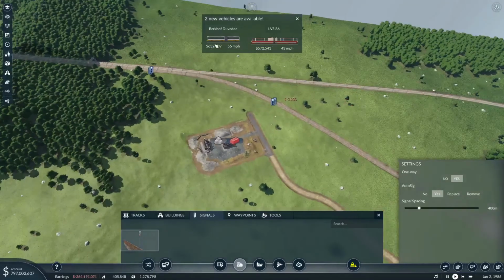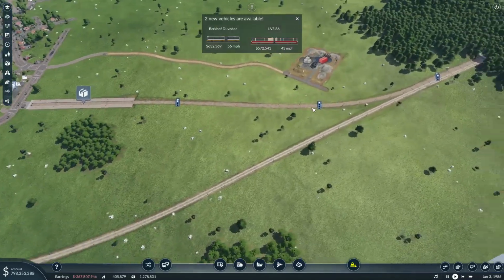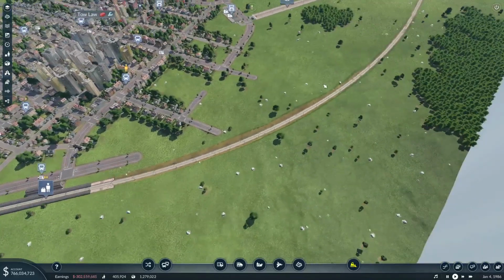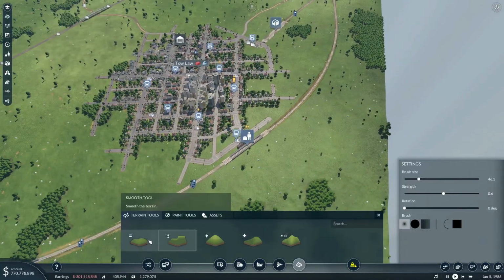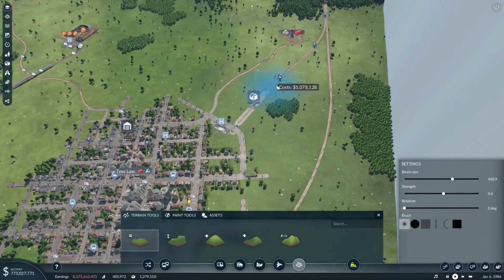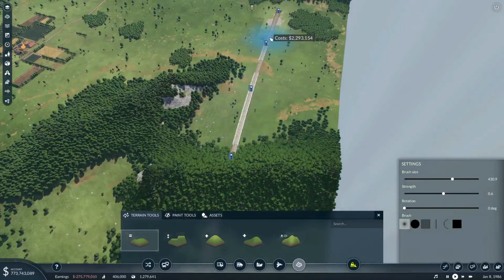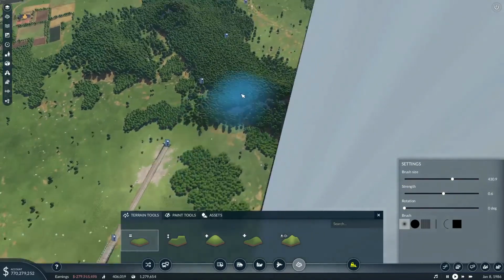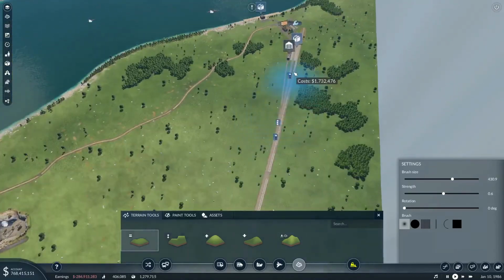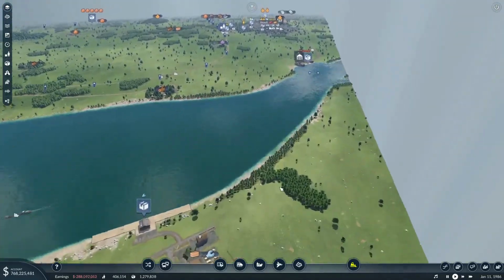So you just saw we got new buses and new trams. These trams are interesting. They're kind of like long-range trams. They're faster. Their loading speed is not nearly as good as some of the other trams and buses. So they're not necessarily the best trams to use in the city. But if you were gonna run a tram between two cities, they could actually be really interesting.